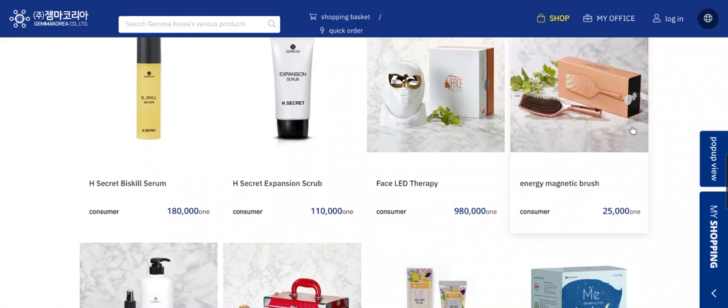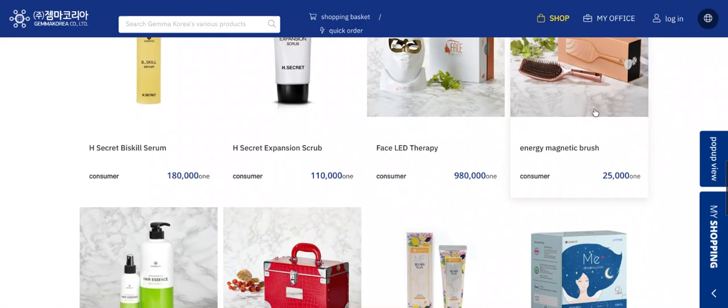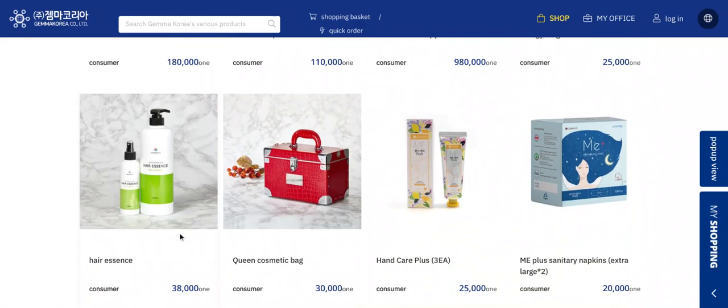Our energy magnetic brush is world known. I don't even have to probably say anything about it. This is a massage energy hairbrush. You can use it to grow your hair or just get your daily stress away.